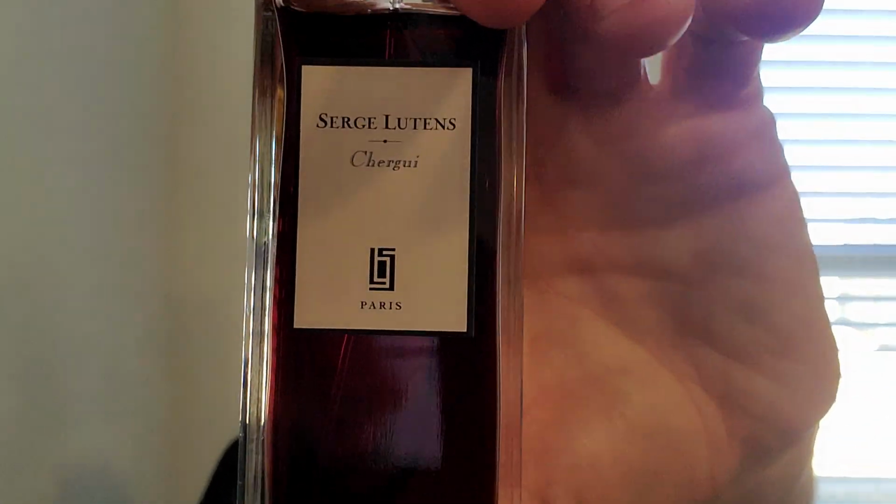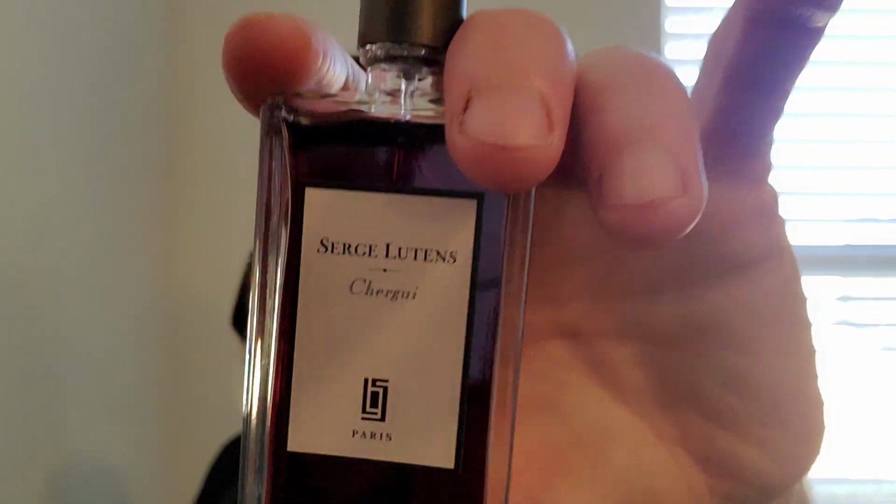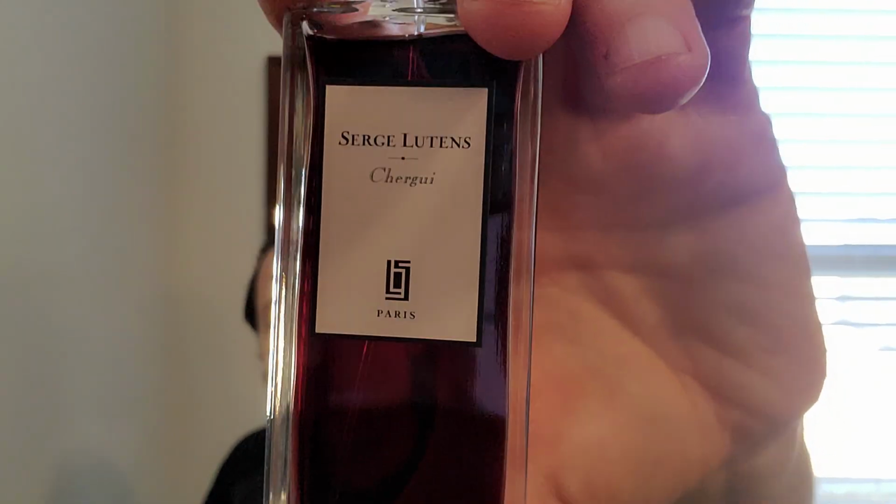but the powderiness in both of them, the composition, the tobacco, honey with basically that powdery iris, I love wearing these fragrances. This and Ambre Sultan are two of my absolute favorite Serge Lutens. It's just too bad they haven't been able to put out something amazing in recent years, let's say.